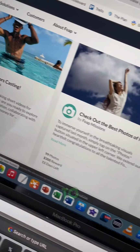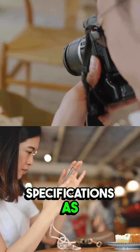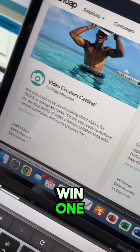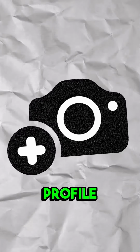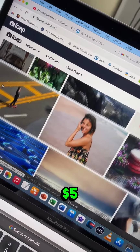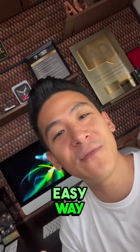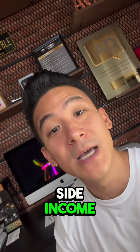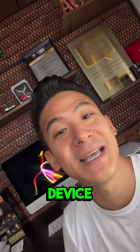So your job is to make sure that you submit as many photos with the right specifications as possible, and hopefully you'll win one of these missions. You can also just upload tons of photos onto your profile itself, and if somebody buys them, you can make up to $5 per photo. Pretty darn cool, huh? So there you have it, a pretty easy way for you to start making some side income, just selling the photographs that you would take on your iPhone or your Android device anyway, right?